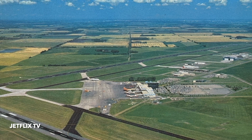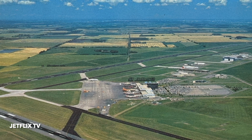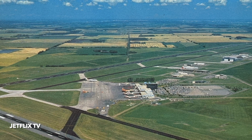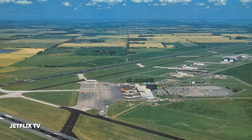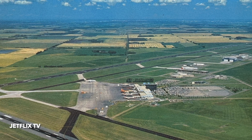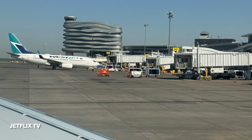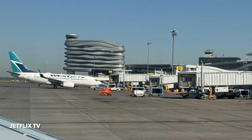The Edmonton International Airport is situated in open farm country, and as you can see, the runways have vast distances of space around them, and for aviation fans, av geeks and photographers, there really are not any terrific plane spotting locations. And this is what the Edmonton International Airport looks like today. I took this picture in July of 2024.